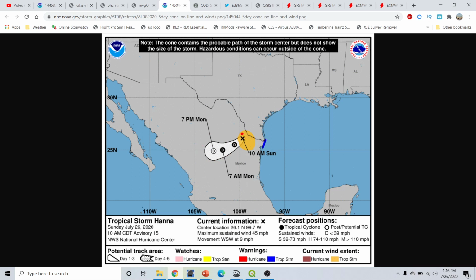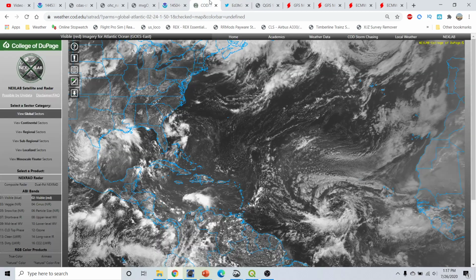So you can see tropical storm force winds still extend into portions of Texas here, into portions of the southern Texas area. These tropical storm warnings are because of the onshore flow here causing some storm surge and some wind impacts as well with it. So again, the main impacts are going to be some very heavy rainfall, some gusty winds as we progress throughout the rest of today and tomorrow.